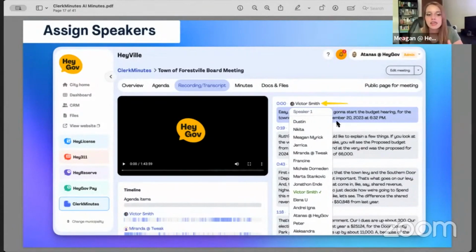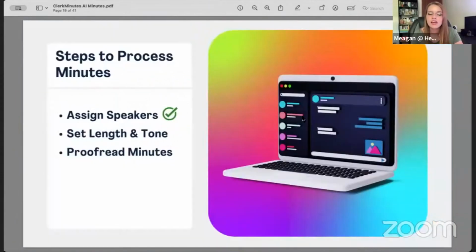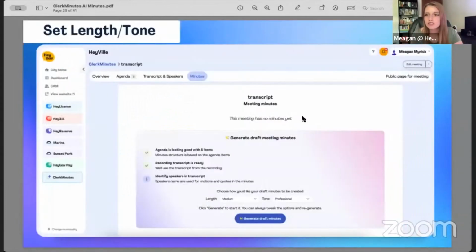And this just helps, like I said, with things like if someone makes a motion, it will include their name in with the motion on our final minutes. And so once you've assigned the speakers, added your speakers in, the next thing you need to do is set length and tone. And this is just kind of customizing your minutes so they work for you.